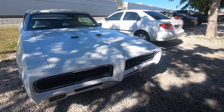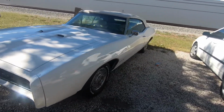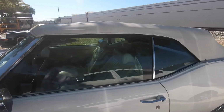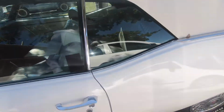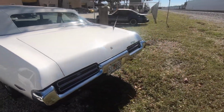GTO. Got a '69 from New Jersey. Nice looking goat. Fantastic. Good looking white interior. Convertible, baby.